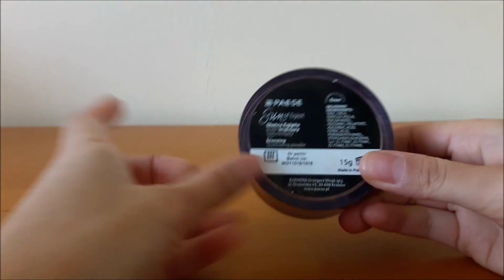So we'll see. But still, both powders. So those are the two pressed ones I have. Now on to bronzers. So this is the only loose bronzer I have.